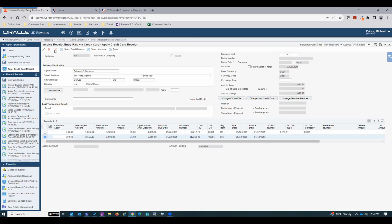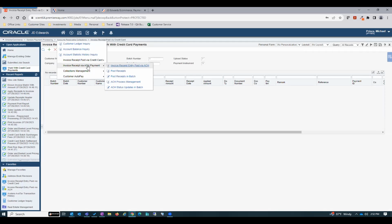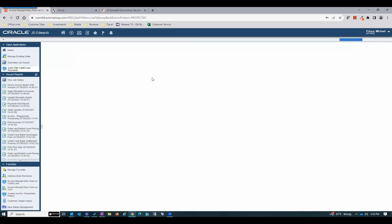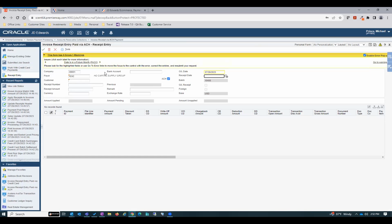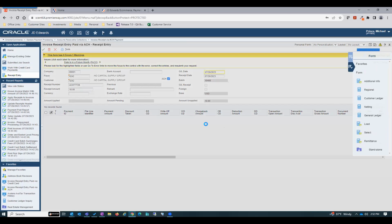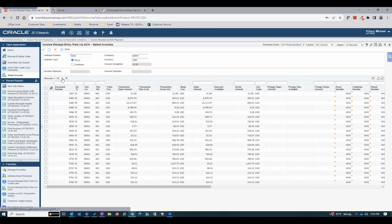In addition to being able to accept payment via credit card, we have that same capability via ACH. So if a customer wants to pay via an ACH transfer, you can also do that through here, where you can apply a receipt to a customer's account. Let me go ahead and enter a customer number here, and select some invoices for that customer. And let's go ahead and find an invoice here.